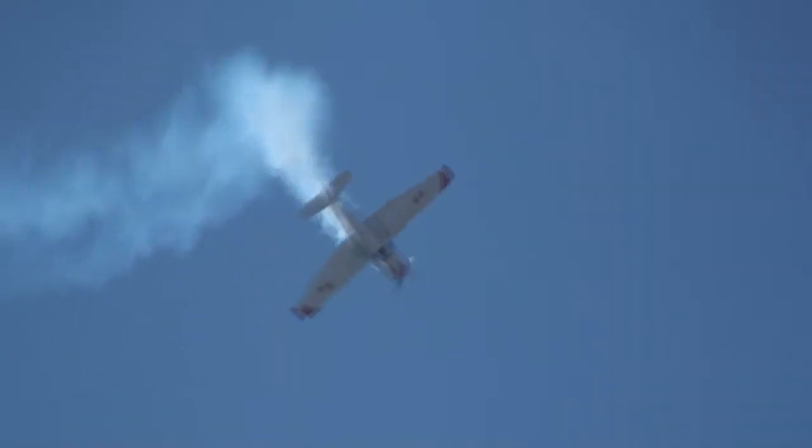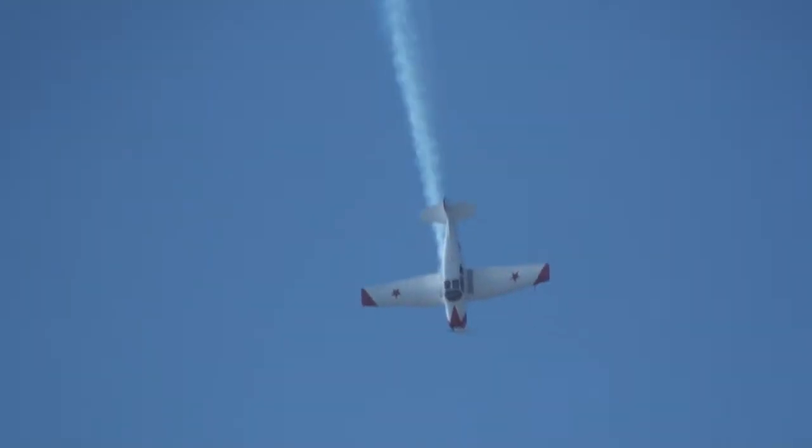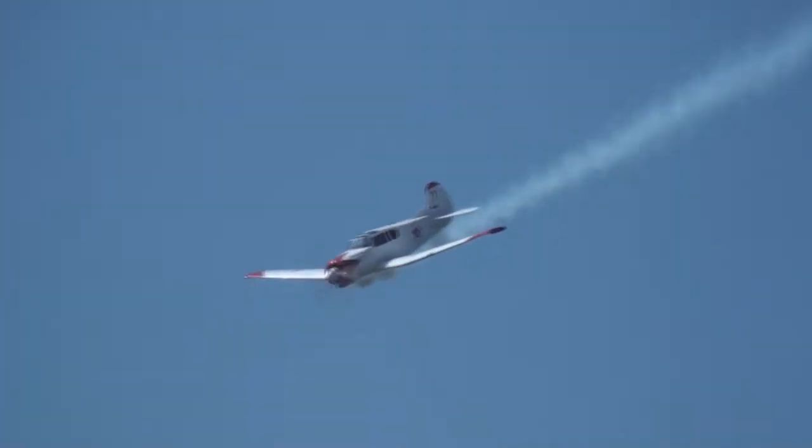Now watch closely as he hauls back on the stick and step rolls the airplane. And now reverses the direction so that he dives for airspeed and brings the airplane right back into show center for his next maneuver.